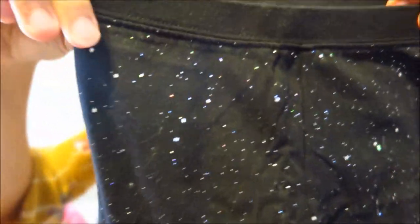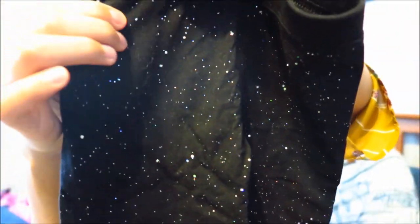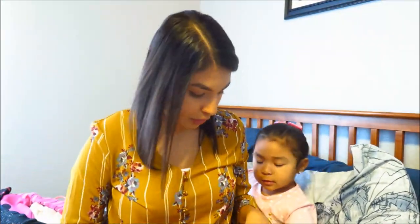They're black leggings with sparkles or speckles of silver. They're really cute. She already wore them too. Oh, mama.